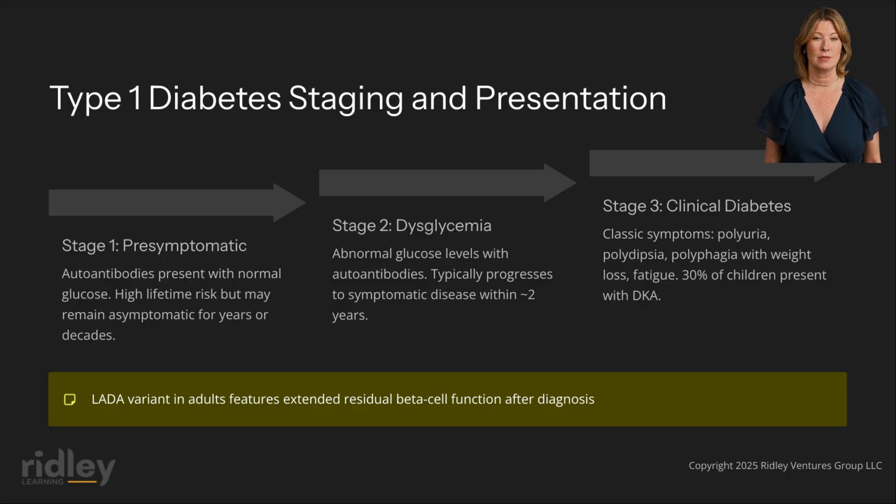Adults may present with similar acute symptoms or may experience a more indolent course, particularly those with the variant termed latent autoimmune diabetes in adults, or LADA, in which residual beta cell function persists for an extended period following diagnosis.